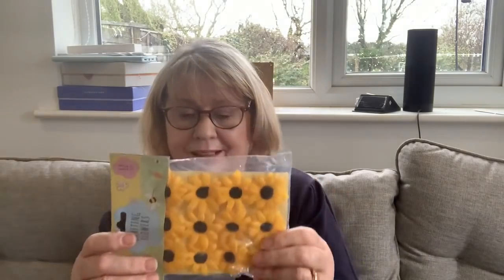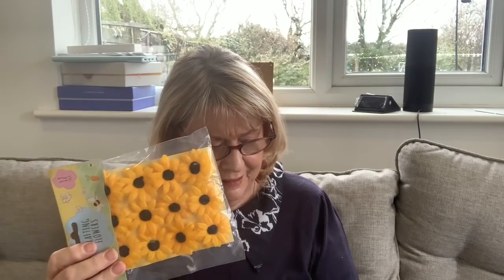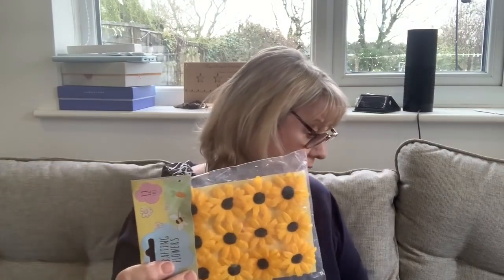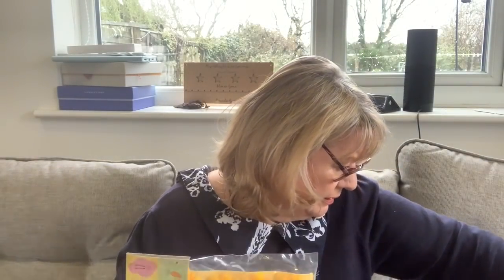And then I also got some daisies. These were all, how much were the carrots? I must look. I think these were all a pound, so that's easy. Oh no, the flowers were a pound, two at a pound. I got those and I got another pack somewhere. Oh, I can't find them. I'll probably come across them.